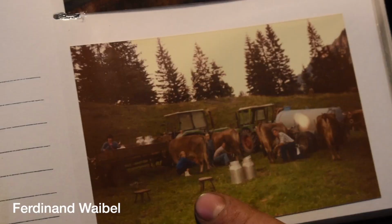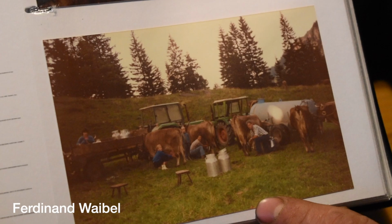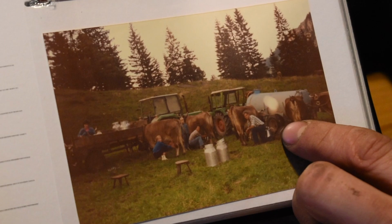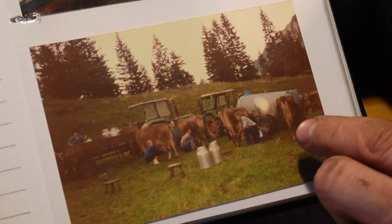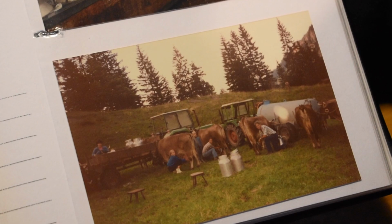The bottom picture is a picture in the Alps. So they were milking cows here, and the way they milked them is they had a manure tank. It was a vacuum tank. So they had a manifold on the vacuum pump, which they hooked up to the milk machines. And that's how they were able to milk the cows in the pasture in the Alps, so they didn't have to go back to the barn if they were too far away.